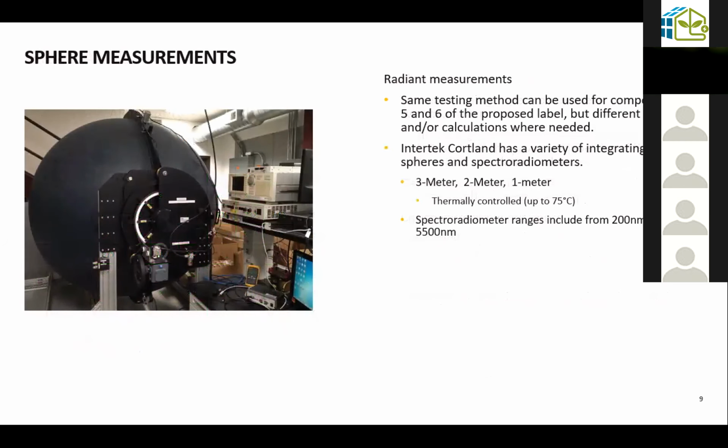So some sphere measurements. Over to the left, you see one of our integrating sphere stations. The same testing method can be used for components 5 and 6 of the proposed label, and calculate the metrics where needed. Intertek Cortland has a variety of integrating spheres and spectroradiometers. We are a NVLAP accredited lab. We have 3 meter spheres, 2 meter spheres, 1 meter spheres. We have some thermally controlled spheres that go up to 75 degrees Celsius. And we have spectroradiometers that include a range of 200 nanometers to 5,500 nanometers.